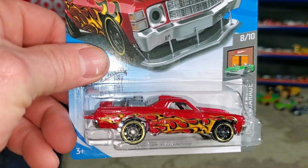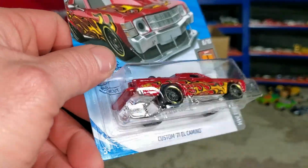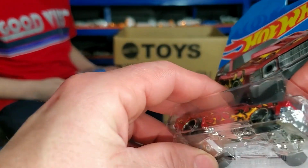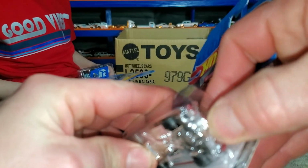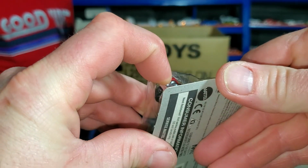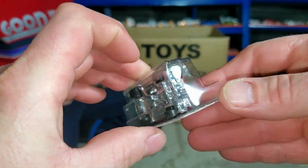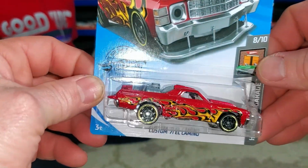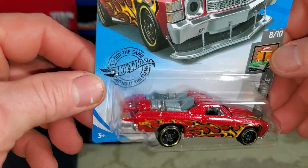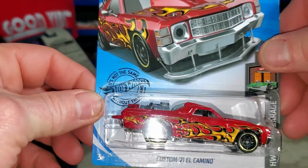New color of the custom 71 El Camino. A lot of our cars this time had busted plastics, a poor pack job. But nonetheless, sweet color.